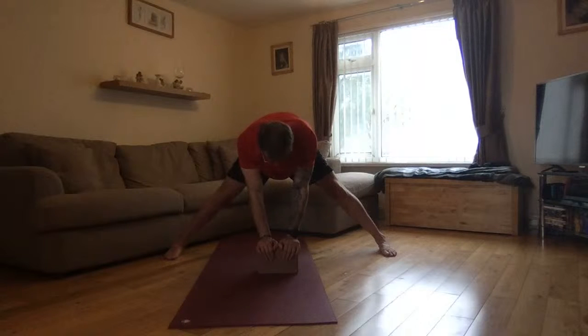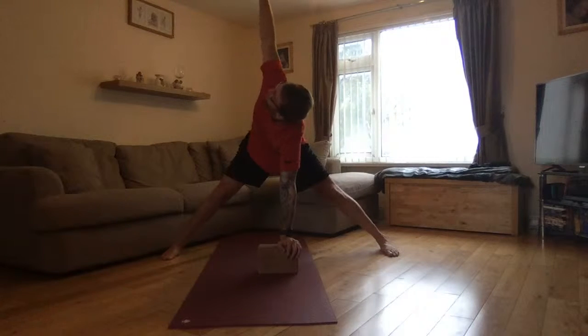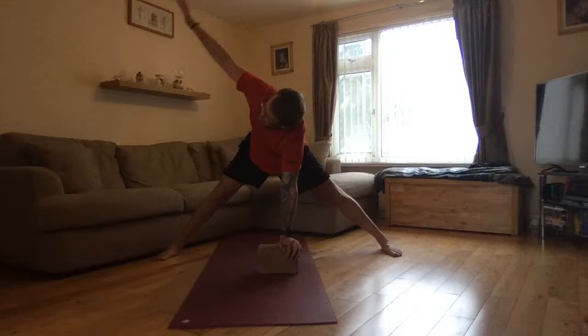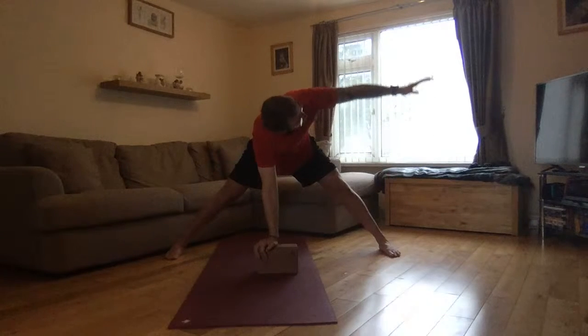Big deep breaths. Again, from there, right arm coming out and around. Keeping those legs as straight as you can. Gently coming back around. Good, big deep breaths. Coming around opposite side.